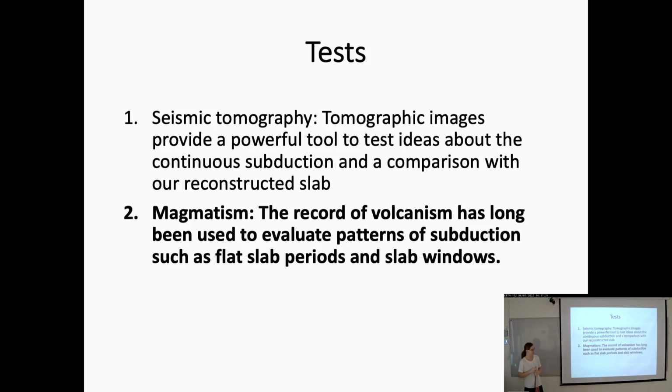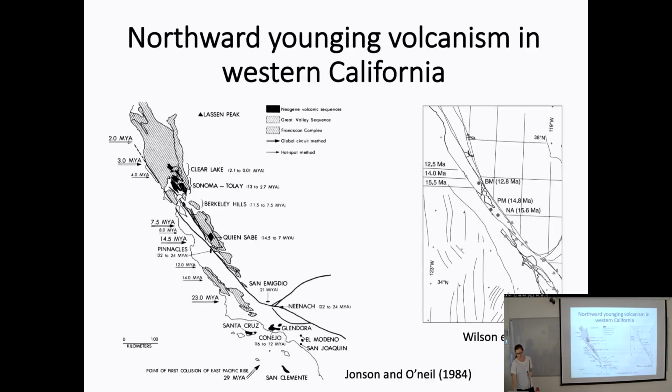10 minutes. Okay. So another classical test that was mostly invoked for the slab window idea was magmatism. And I'm just briefly going to go over it before I summarize. The record of volcanism across Western North America was used to evaluate all kinds of features in subduction zones, like if you're familiar with the flat slab, the Laramide subduction. It was very much used to picture and test subductions, and it was used in this slab window idea also. People early on tried to look for signs of this slab window.